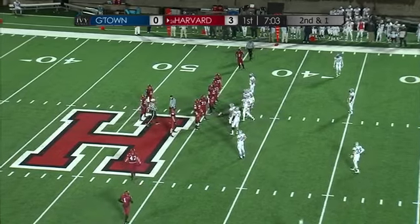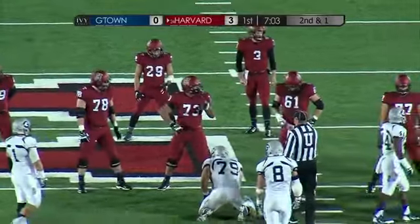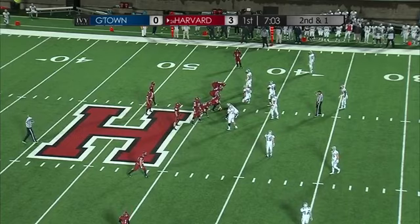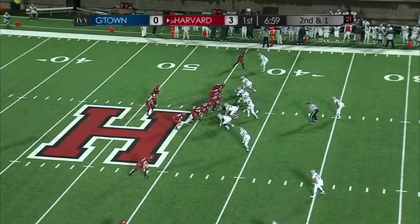And now the officials have a quick meeting. Our head referee is Luke Richmond tonight. Crimson have won 16 consecutive games entering play today. 10-0, of course, last year in the Ivy League Championship.